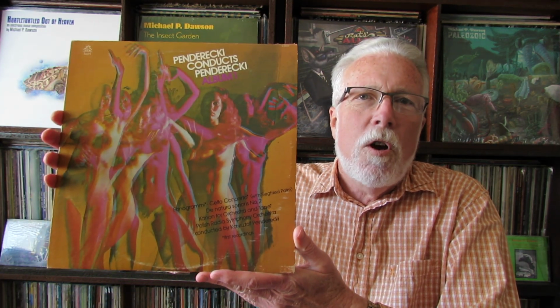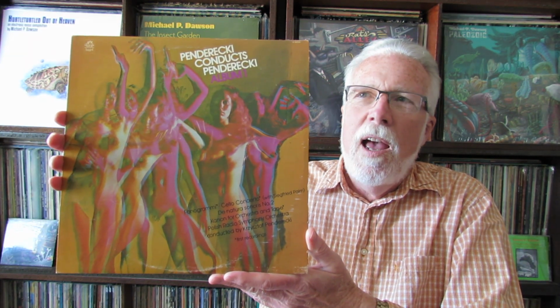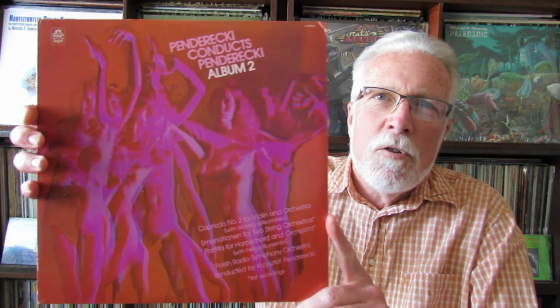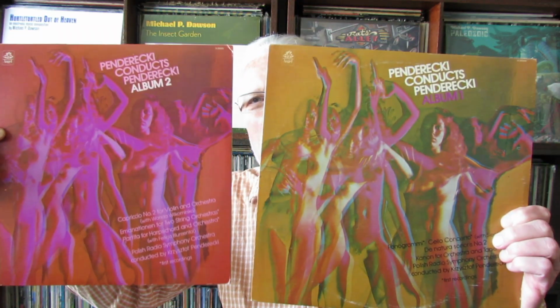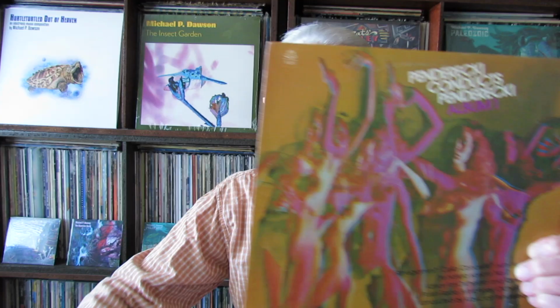Next up, some full-frontal classical avant-garde from the Polish composer Krzysztof Penderecki. This is Penderecki Conducts Penderecki, Album 1 on the Angel label. And this is the companion piece to the album that I've had for years, Penderecki Conducts Penderecki, Album 2. So Volume 1 has been on my radar for a long time, except that sometimes I couldn't remember which one was the one I already had. But I saw a halfway decent copy of this recently and picked it up.